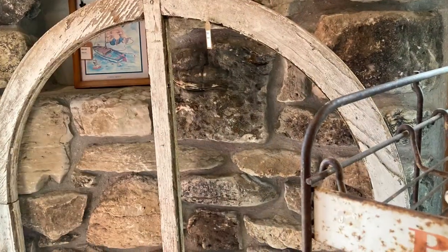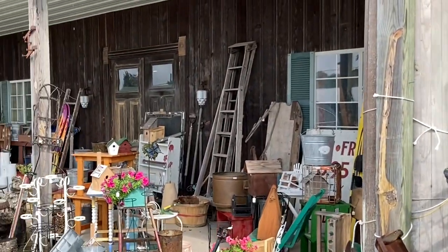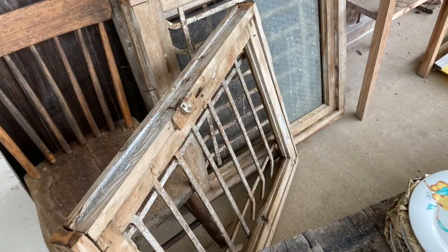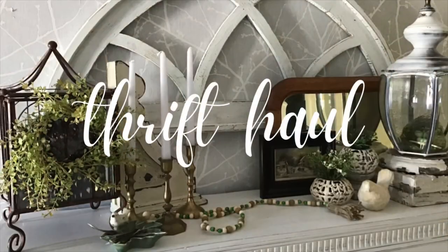We stopped at this amazing looking store with piles of architectural salvage outside, but sadly they had just closed for the day, so I couldn't ask if this window with bars was from an old jailhouse or not. Now let me show you what I brought home from Wisconsin.